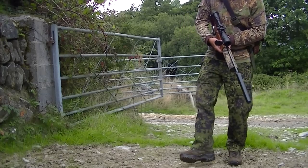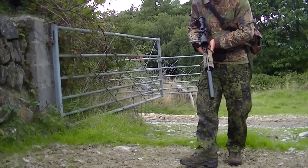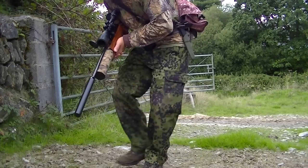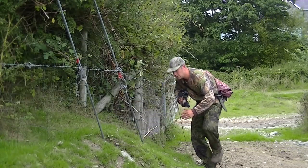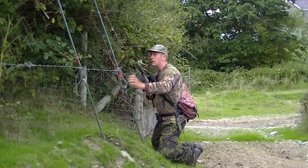And sure enough, as I make my way through the gateway, I've spotted another. I've estimated it to be about 55 yards away, and I start making my way slowly up the hedge line until I get to this straining post here, which I'm now going to use to steady my aim.